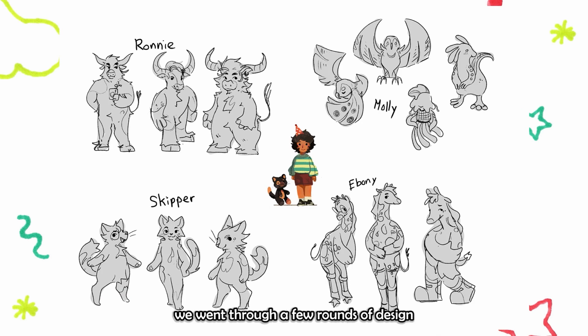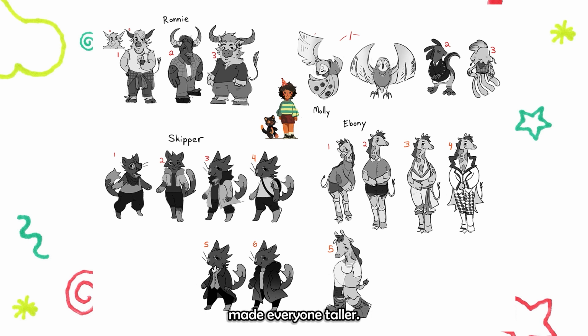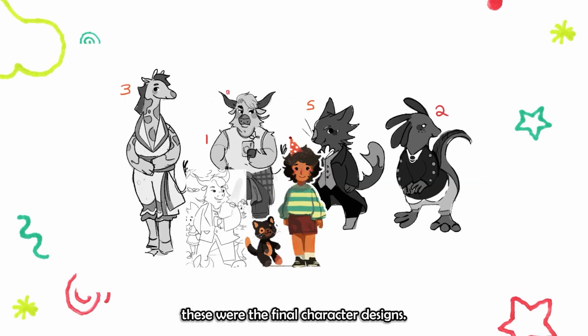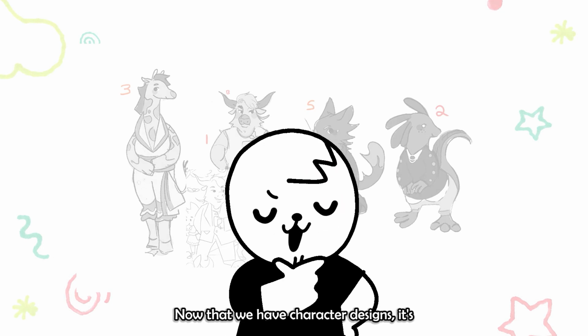Ultimately though, we went through a few rounds of design where we refined the direction of the art and aged and made everyone taller. Aside from some final edits further in the process, these were the final character designs. Now that we have character designs, it's time to start figuring out the book's layout.